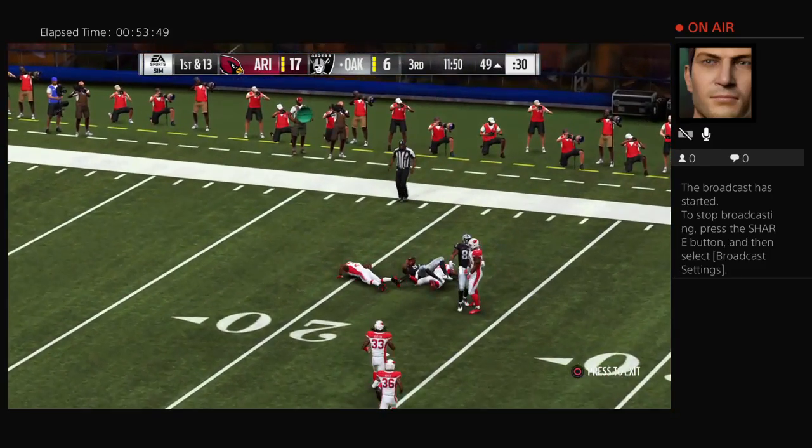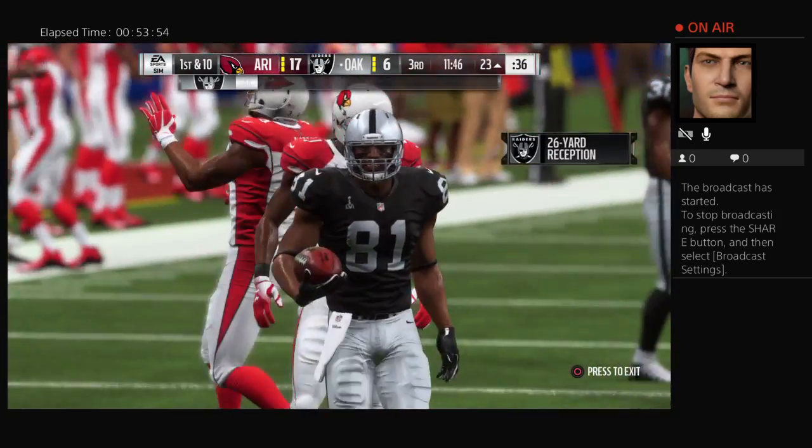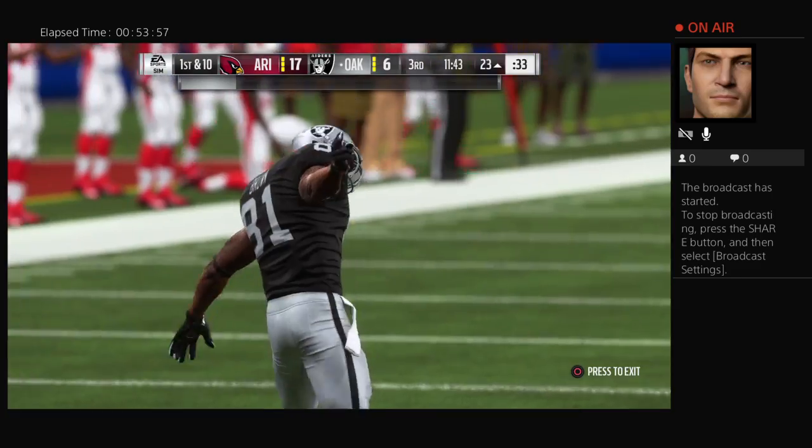Now a play fake here on 1st down. This will be caught by Brown, and he goes down, but not before getting this inside the 25. A good pickup there, 26 yards.